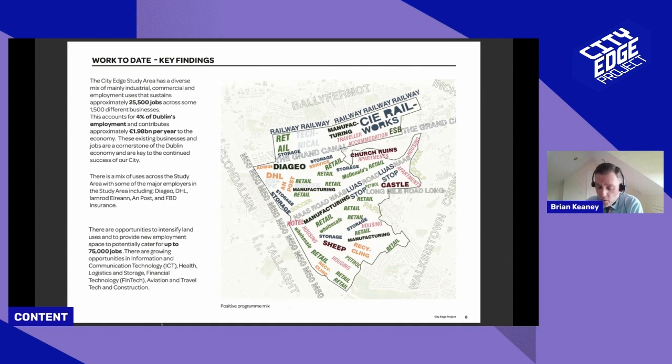And the area itself generates 1.98 billion annually in terms of the Irish economy. And there are key businesses located in there, the likes of Diageo, DHL, Iarnród Éireann, An Post, and FBD Insurance, just to name a few. But there's a huge opportunity here too. A lot of the land is big boxes, and there's a lot of underutilized land and opportunity there. And what we're really saying, the proposition, is that we could potentially deliver 75,000 jobs in this location in different sectors over time. So could we just move to the next slide, please.